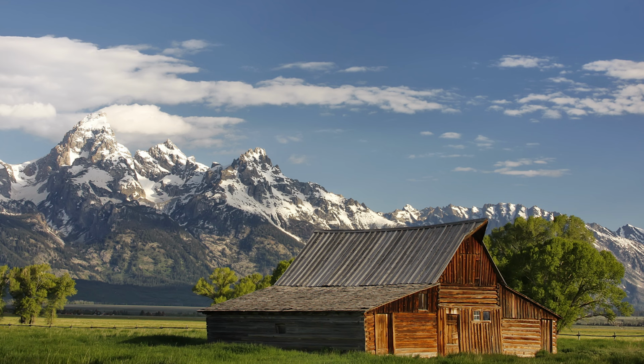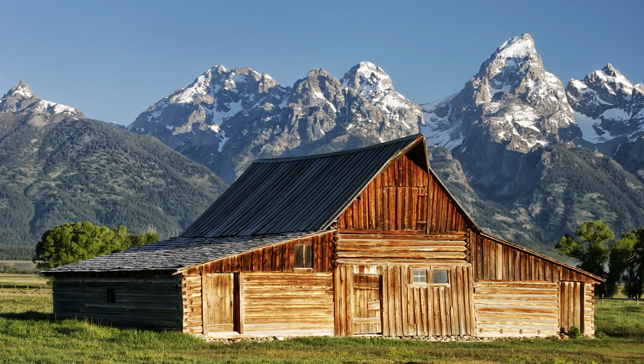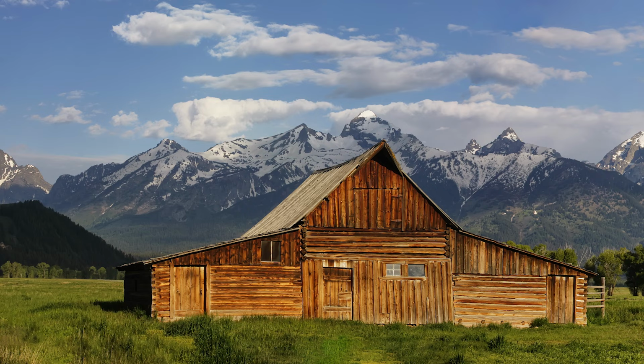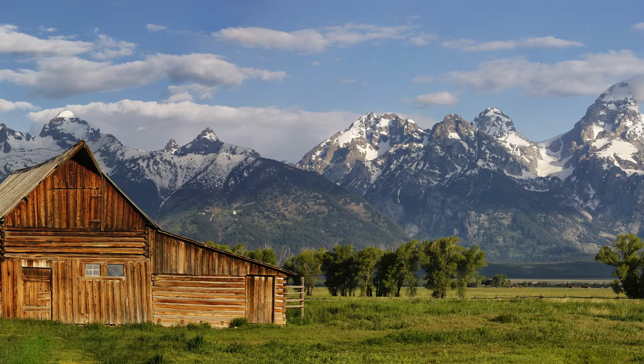So I like to line myself up here. I sometimes will show the trees here that are along this little creek as foreground material. Other times I just zoom in with about 100 millimeters of zoom power on the barn. When you compress the two elements like that, then you can make the mountains look like they're a little bit closer to the barn.